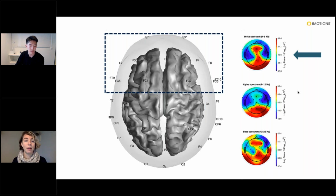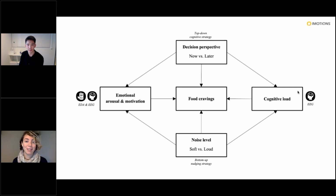Yeah, and we'll explain a little bit about how you can assess those signals using signal processing, specifically with iMotions R notebooks, but we'll touch on that in a second. You can assess power spectral density and frontal alpha asymmetry, but that's for another time. But here you have the decision perspective again.